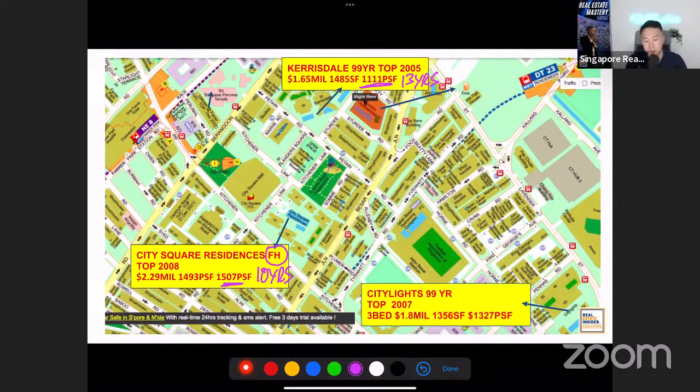Another property that we spotted was Social City Lights, which is also a leasehold property, very similar to Carisdale in terms of size, number of units, and location. This property is higher at $1,327 per square foot. The reason this property can call about 100-plus or $200 per square foot more is because it's younger. This is one of the youngest properties around the area, already 11 years old then. So this is definitely something we have to make sure of when we are doing comparison: we understand what the average transacted prices are.